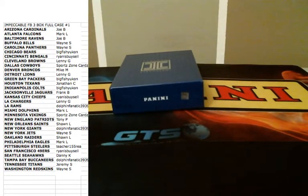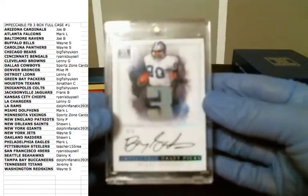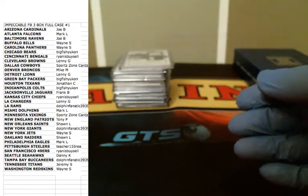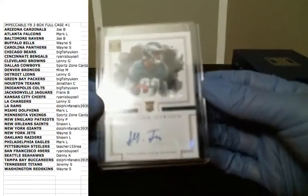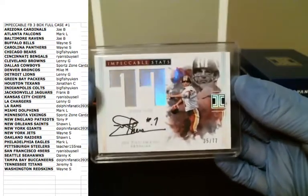All right, guys. That is the break. I'll do a recap of the autos here real quick. 2 of 3, Barry Sanders, congrats. Darius Stewart, 75. Shelton Gibson to 25. Joe Theismann to 77.